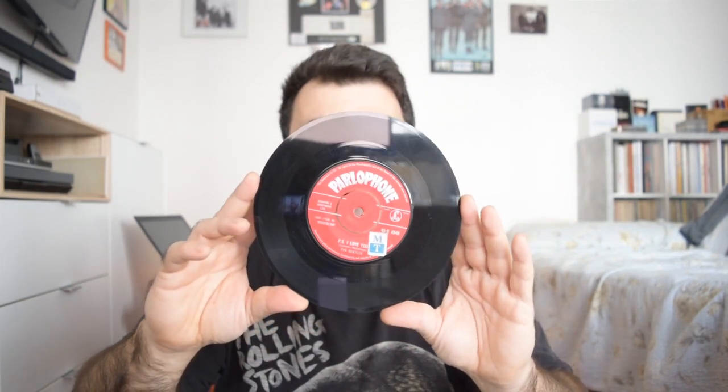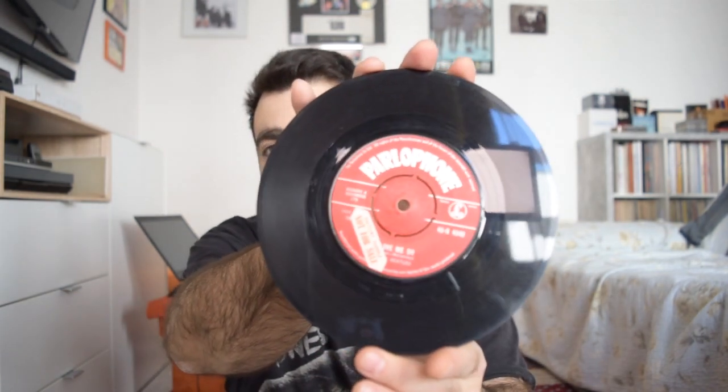Okay, let's go further. And I do have another one, but this one is already with PT tax code and without Made in Great Britain. But I bought this one because it's a factory sample. It's a promo. I couldn't miss it. Next one.